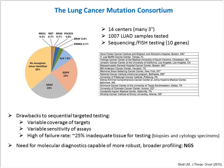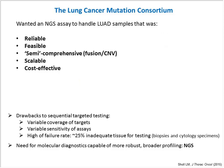A very important study was undertaken by the Lung Cancer Mutation Consortium, which consists of the 14 medical centers you see on the slide. This multi-institutional analysis across multiple different platforms and sample types looked at over 1,000 samples to look for potential driver mutations in lung adenocarcinoma. One thing this work showed was that traditional sequencing testing had several drawbacks. Namely, it was very hard to cover all the targets, and there was a fairly high failure rate due to the amount of tissue available, which often was the rate-limiting step. And so the authors suggested a more robust and broader profiling approach, such as next-generation sequencing, should be adopted.